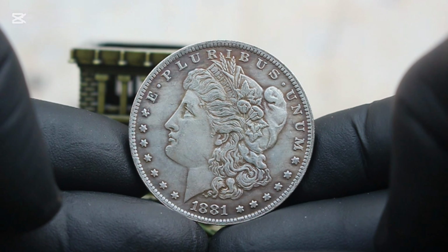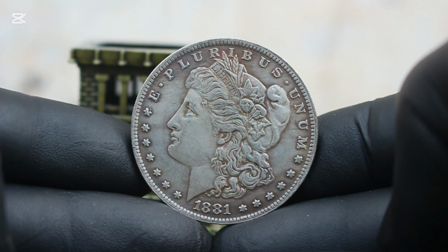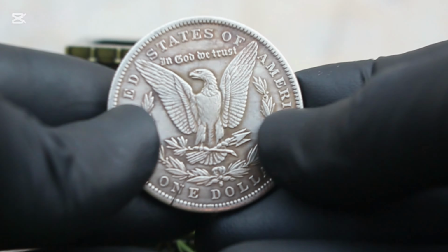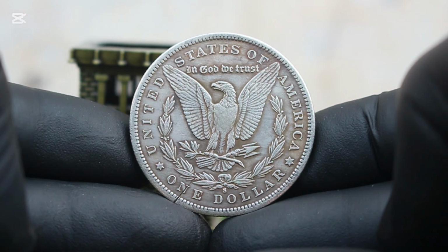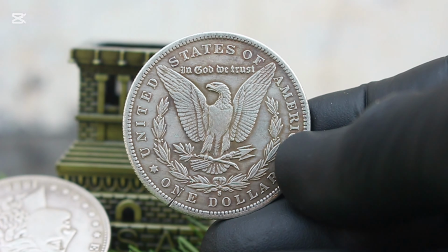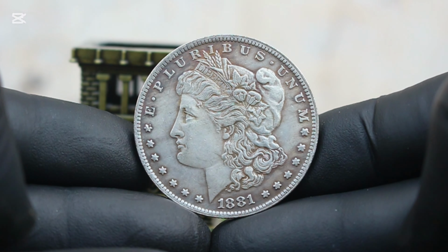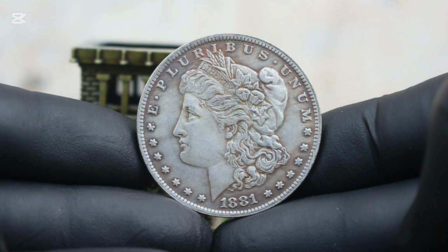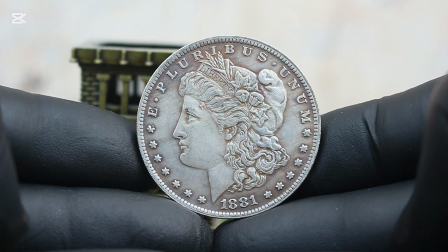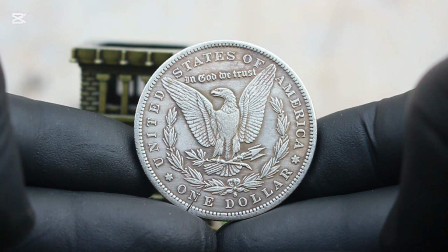The obverse of the 1881 Morgan dollar features a portrait of Lady Liberty designed by George T. Morgan himself. Her face is surrounded by the words Liberty, E Pluribus Unum, and the year of issue. On the reverse side, the coin displays an eagle with wings spread wide, holding an olive branch and arrows, symbolizing peace and readiness. The motto, "In God We Trust," is also inscribed, along with United States of America and $1. The large date variety which this coin belongs to is known for having distinctively larger digits compared to the small date variety from the same year.